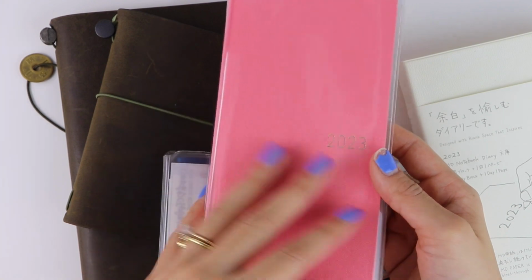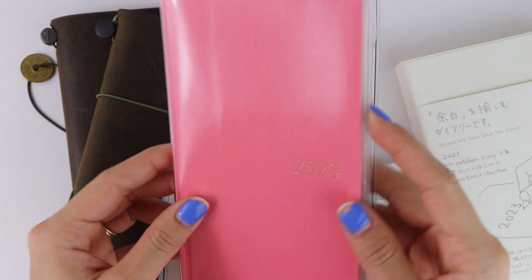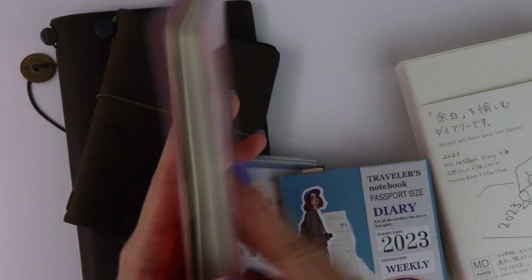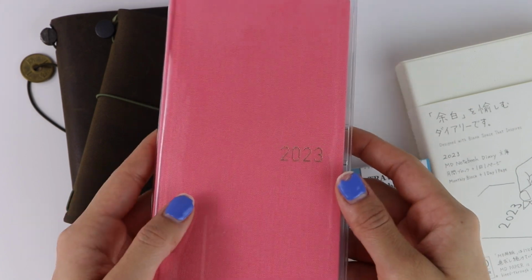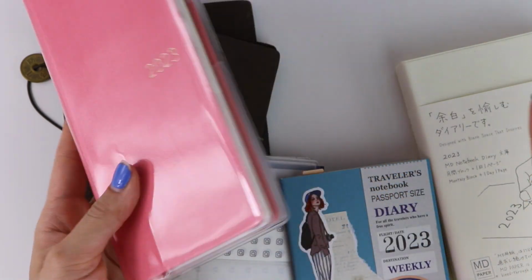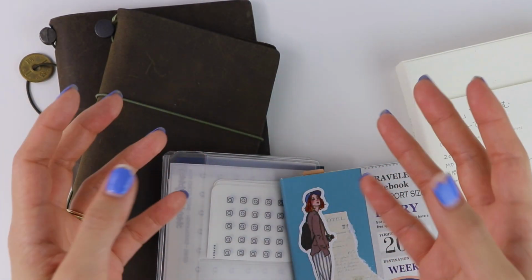I do have a VDS cover coming in for this, and I'm not sure if maybe the cover will help me want to go into it and decorate the inside pages and stuff like that. But for right now, I think that I'm gonna 86 the Hobonichi Weeks, unfortunately. Cue the booing noises now. And let's talk about what I really do want to be in.